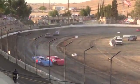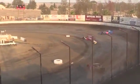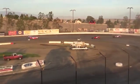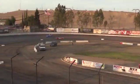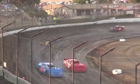This division, we wear it out, but it's very true. Don't need the most car count to make it a fantastic show. Every time out, these IMCA Street Stocks always put on a heck of a race, and this is just a preview where you see here for the lead of what it's going to look like in the main events.